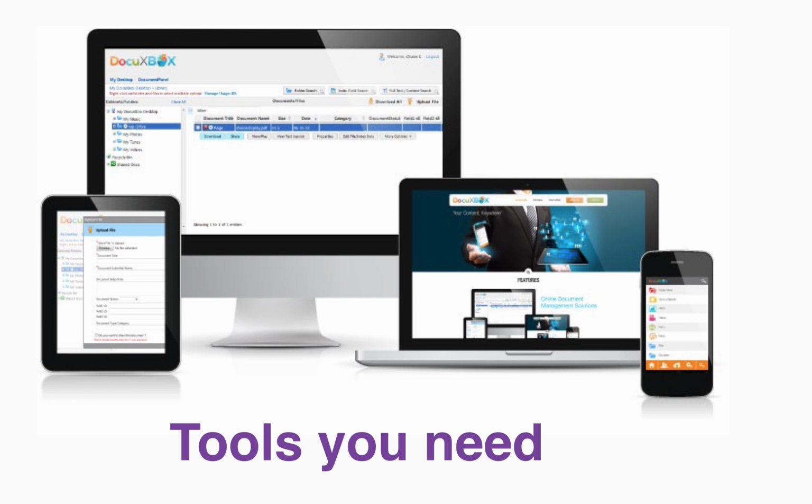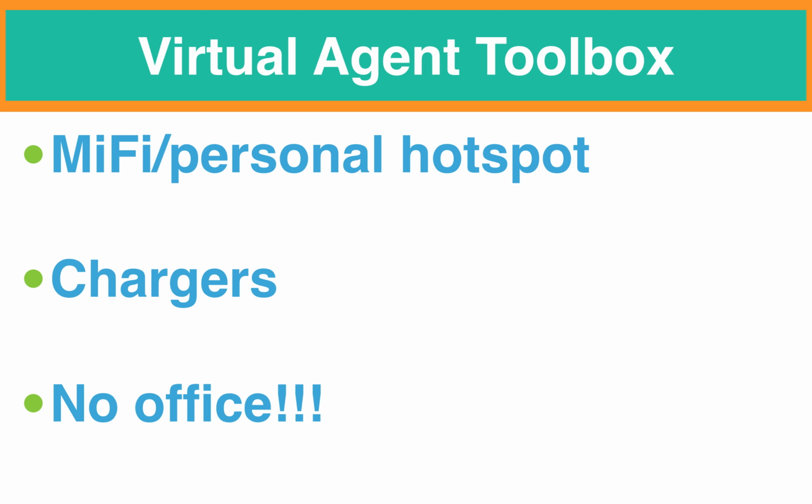Some tools you need to be virtual. So again, it's up to you what you do. I have a MacBook, a MacBook Pro 13-inch, brand new one. My old MacBook just finally bit the dust. I have an iPhone and iPad, but it doesn't matter as long as you have some kind of mobile device that allows you to do the things that you want to do, as well as a MiFi or a personal hotspot. So I have a personal hotspot on my phone and my iPad, but I also have a MiFi.